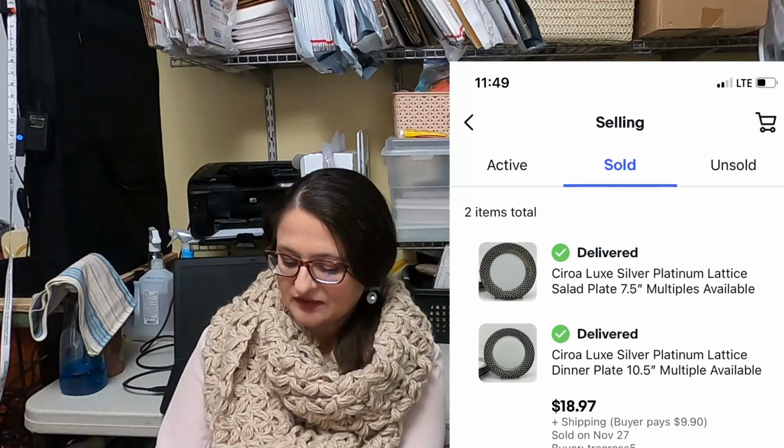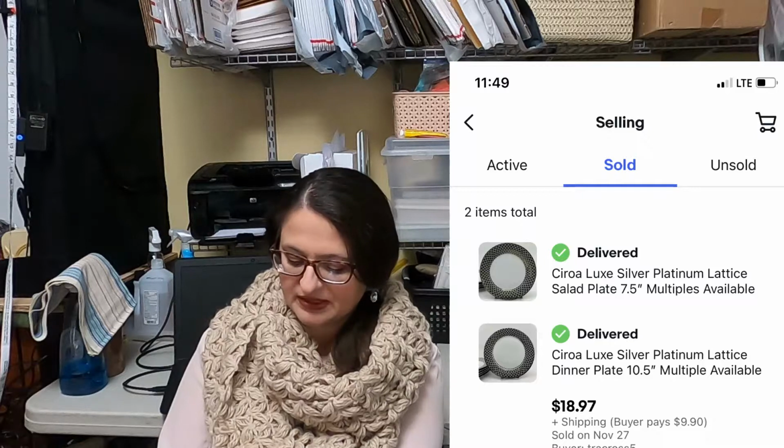And I sold off in this set 2 items, a salad plate and a dinner plate. Together, they totaled $18.97 plus shipping. So this one's been very profitable also. I paid $20 for the whole box at a rummage sale. I was in the profit with the first sale.